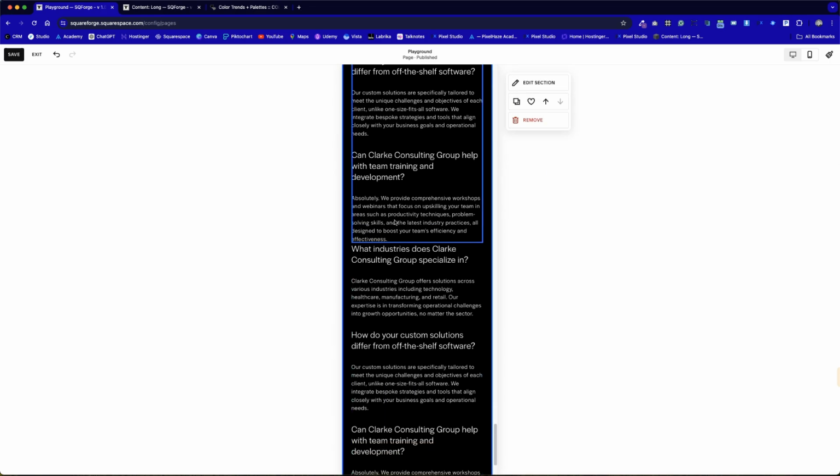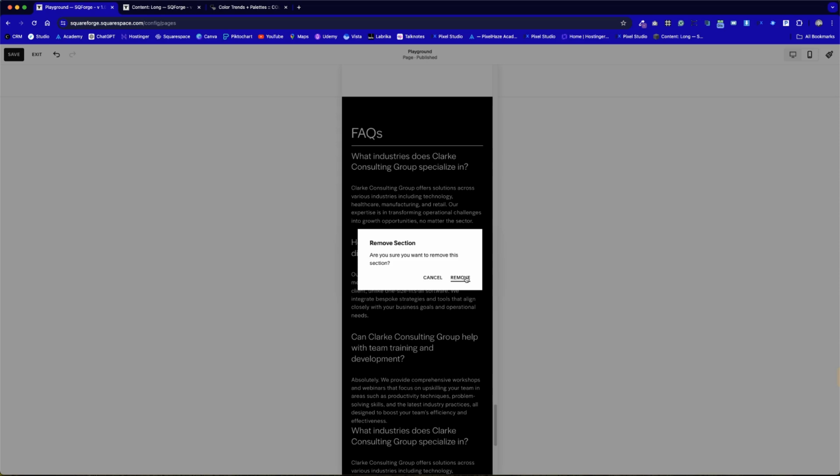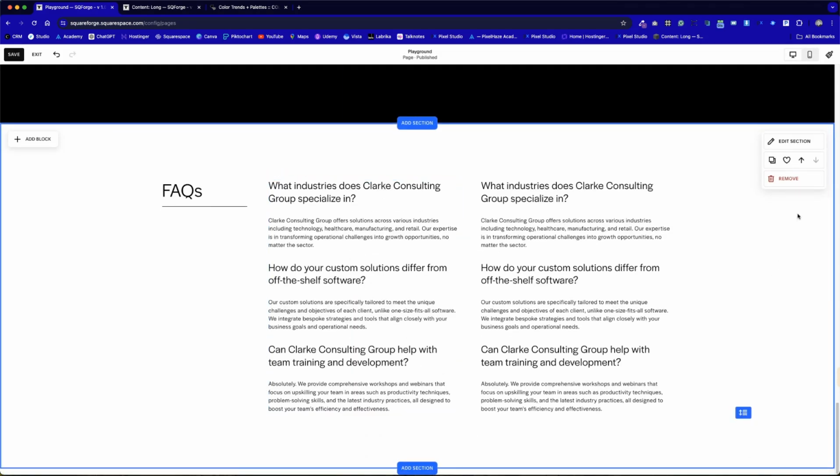If we're not happy with going through and changing all of this item to mobile, the quickest solution at this stage would be to remove this section. And this is where I would jump back into desktop view because you get more tools and it's easier to edit. And now we can resave this section as favorites. Now it's working on both desktop and mobile layouts.